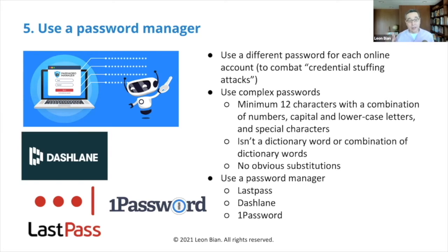And I have to say, the password manager really changed my life. I can also store my credit card numbers into the password manager. So sometimes when I do online shopping and I don't have my wallet with me, or I left one of the credit cards at home, I could actually go in there and find my credit card information. So this is really handy, and I highly recommend it.